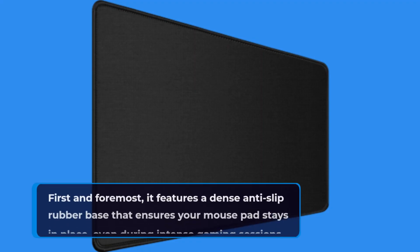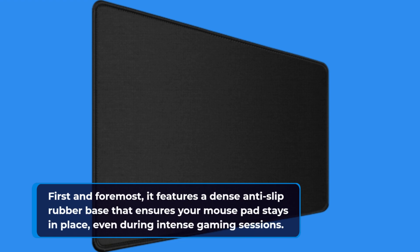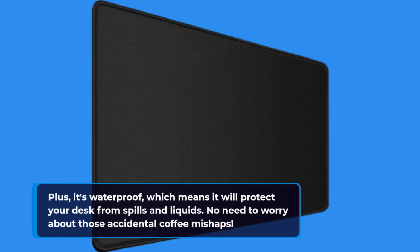First and foremost, it features a dense anti-slip rubber base that ensures your mousepad stays in place, even during intense gaming sessions. Plus, it's waterproof, which means it will protect your desk from spills and liquids. No need to worry about those accidental coffee mishaps.